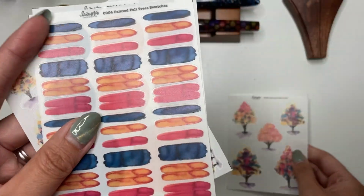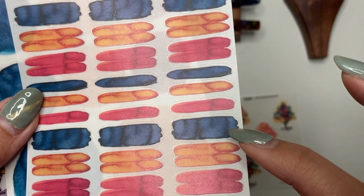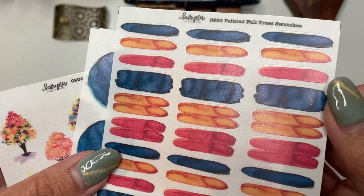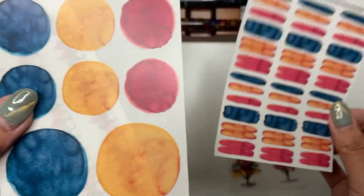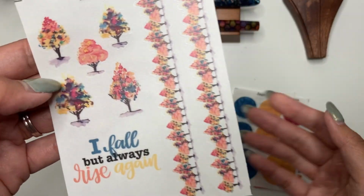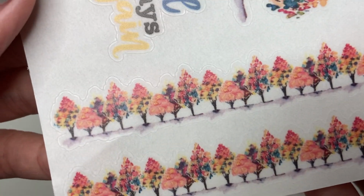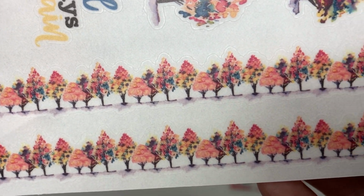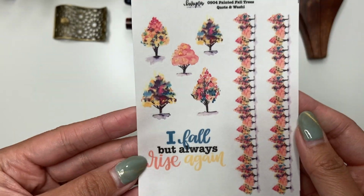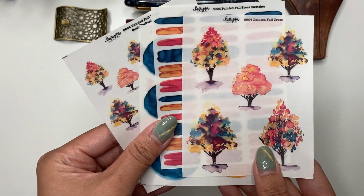So you have the deco sheet, you have the swatches. I love the way that this came out. Now, when I first painted it, it came out more like a dark teal, but once I printed it, this blue is gorgeous, really gorgeous. And those are the circles. And then lastly, the quote and washi. So you get miniature deco, and it's like a forest of fall leaves. Look at that. And then "I fall, but always rise again." Really like that. So that is the Painted Fall Trees collection.